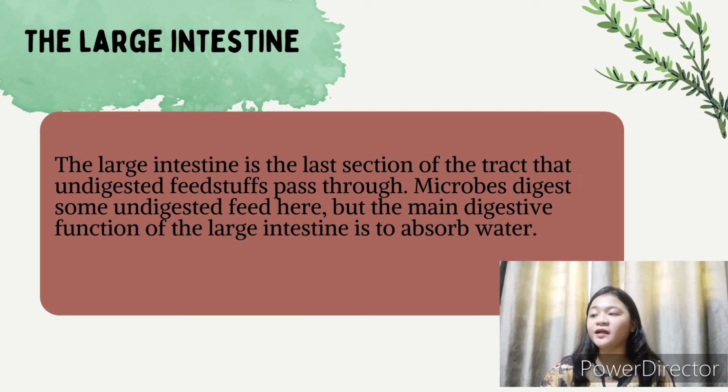Now, the last part is the large intestine. This is the last section of the tract that undigested feedstuffs pass through. Microbes digest some undigested feed here, but the digestive function of the large intestine is mainly to absorb water. It will just absorb the water from the remaining digested food of the cow. And then after the full process of digestion, of course, it will become poop or feces of the cow.